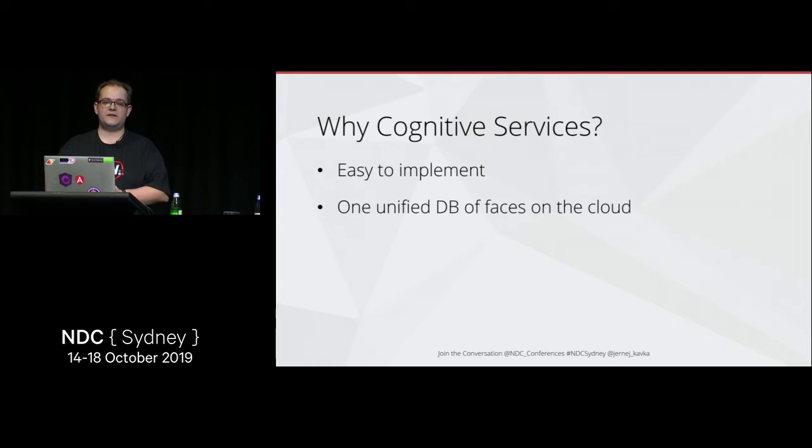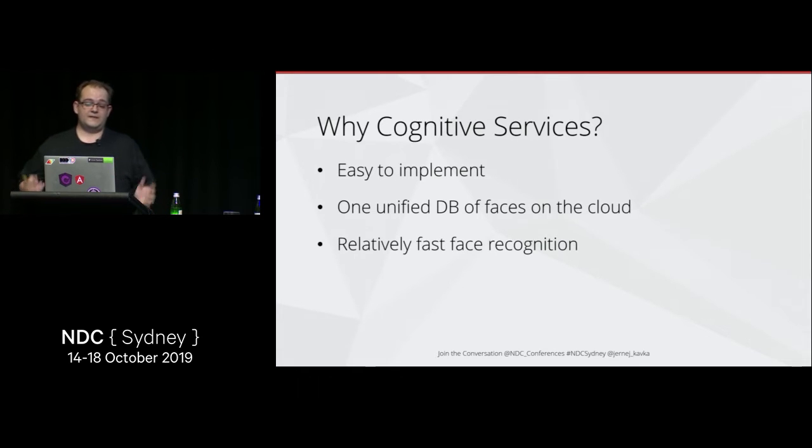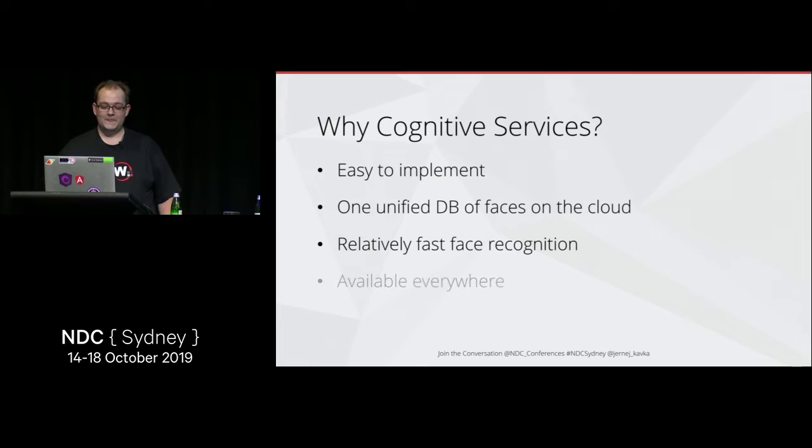And one very important thing for us was that we have offices in Sydney, Melbourne, Brisbane, and in China, and having one unified database is very, very important for us. And the Azure Cognitive Services gives us that. And when you think about cognitive services and cloud, you would think, okay, we need to send images up there and stuff like that. It shouldn't be fast, right? But for some reason, it is fast. It's almost as fast as some of the offline solutions that you can use, which is very amazing.